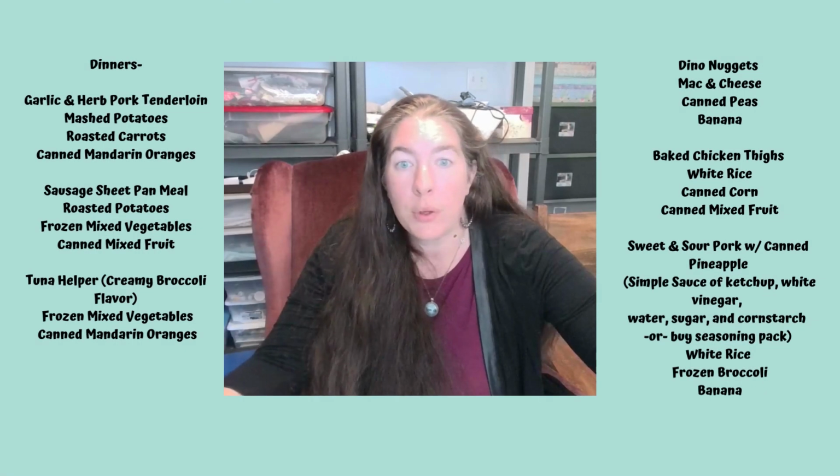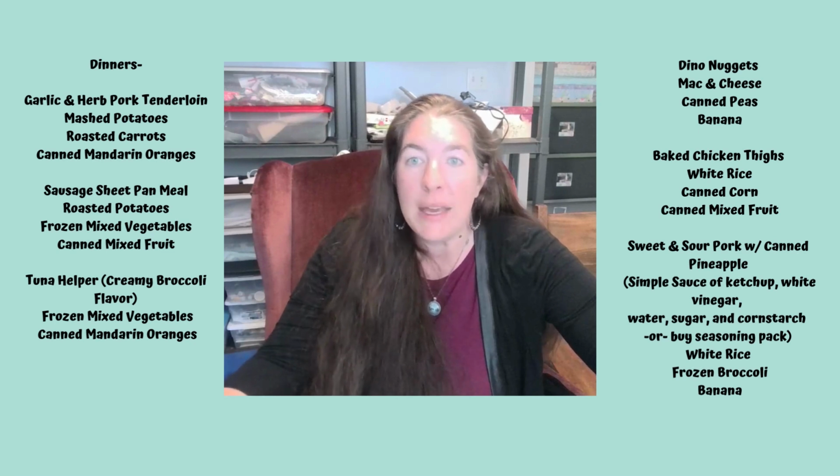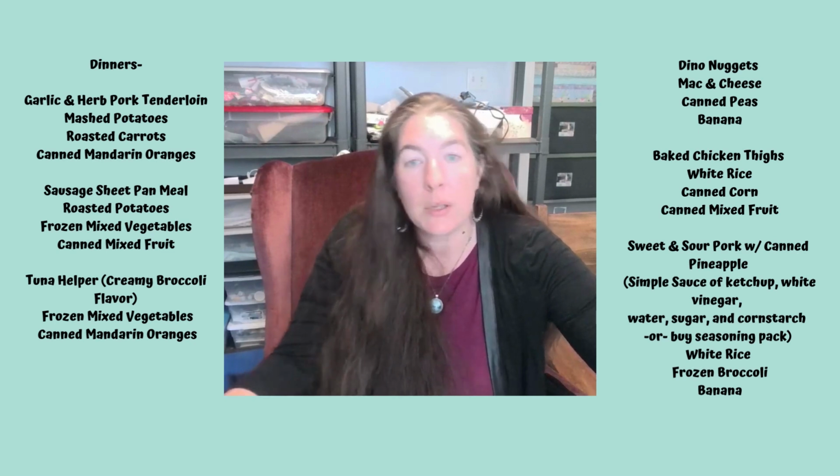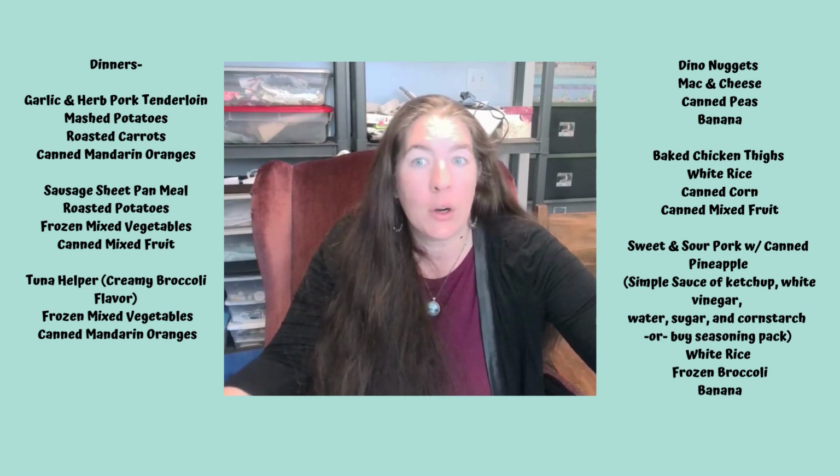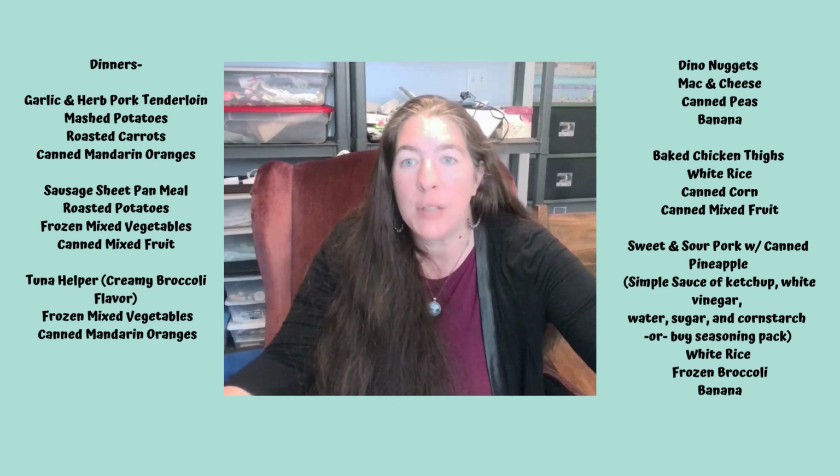So now that we've gone through all of the sale items as far as what would be a good deal, I've made a meal plan. So let's start with dinners. I've got 6 dinners this week. The first one is a garlic and herb pork tenderloin. We'll do that in the oven. We'll do some mashed potatoes, and in the oven, we'll do some roasted carrots. And then we'll have a portion of canned Mandarin oranges for the fruit.